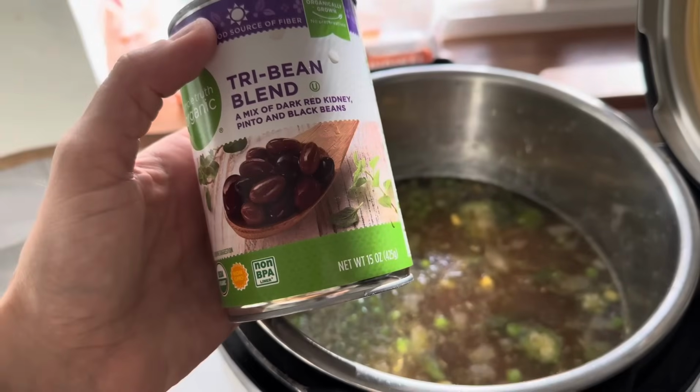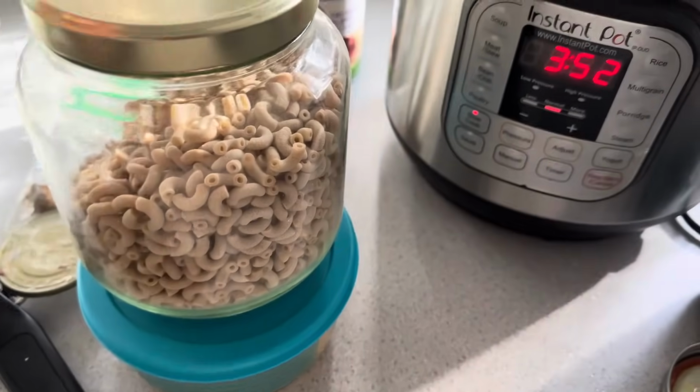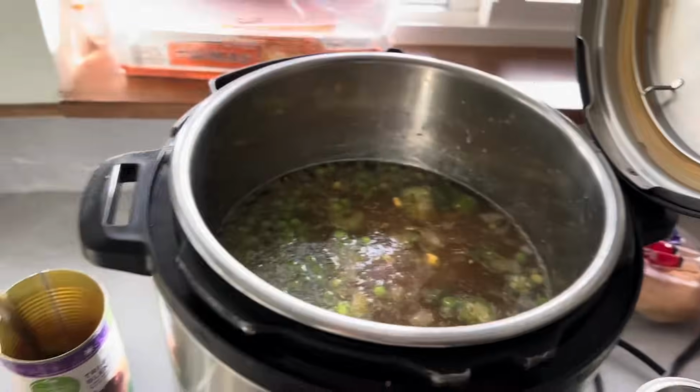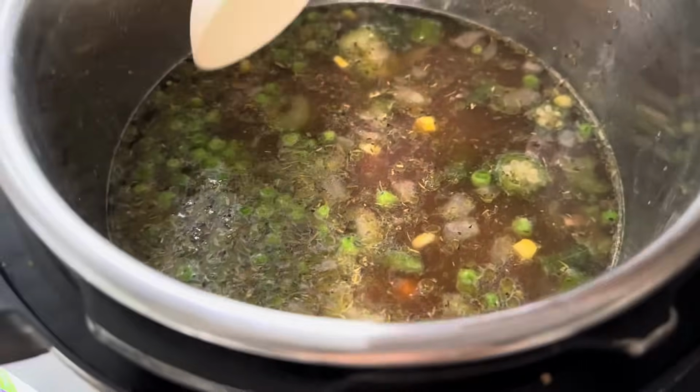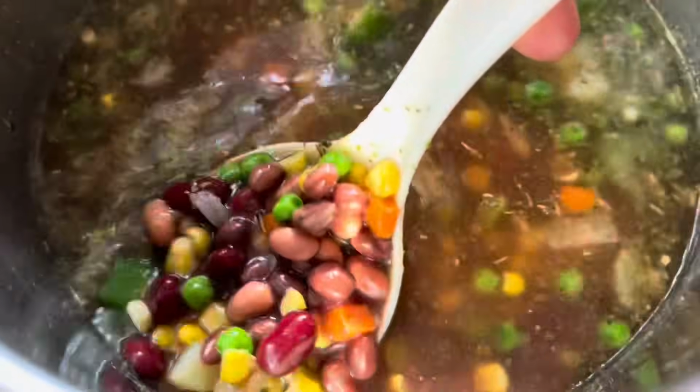Here we added some tri bean blend, and I'm probably gonna add some pasta noodles, probably some macaroni noodles, to make this a minestrone style soup.